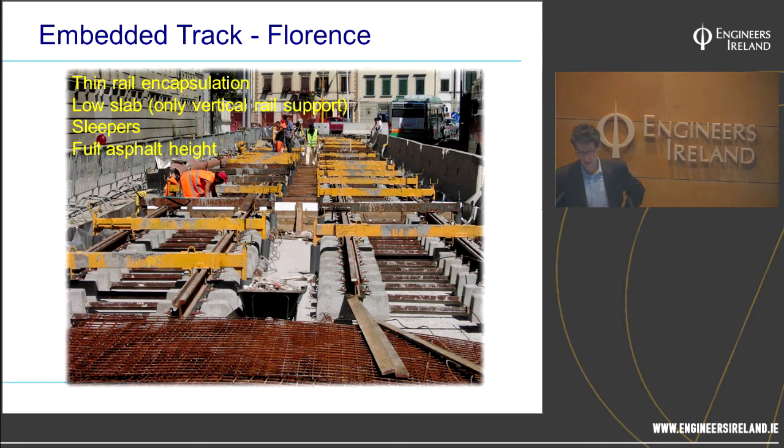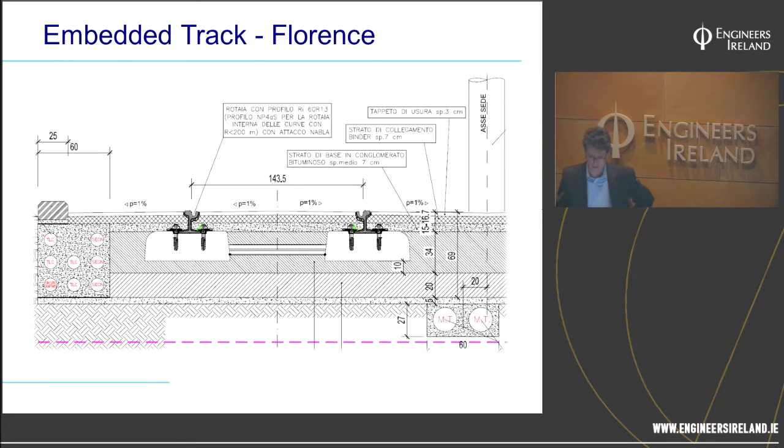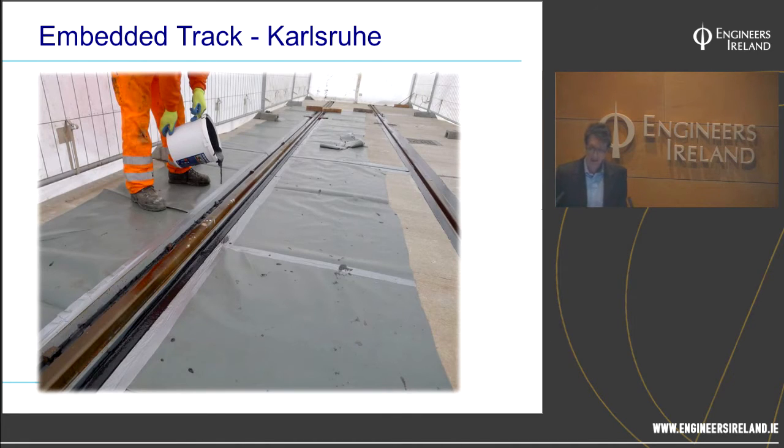This is Florence. Sleeper-based system with our encapsulation that we use in Dublin as well, the Phoenix, that's the design, and full light asphalt. So really that's asphalt from there onto the top, but again those lines are rarely shared with traffic. And that's Karlsruhe. It's a different system. This is a Nedilon system with precast track panels with a slot in, and the rail gets inserted into the precast, and then with this pourable resin, which is Corklast in this case, the rail gets blocked into the slot.